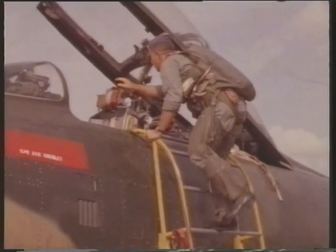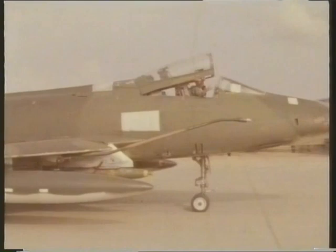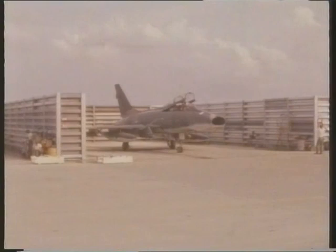The clock moves on to Korea in 1968, where North American F-100 Super Sabres, designed 17 years earlier, leave their protective revetments on an attack mission with GP bombs. The F-100 was one of the rare aircraft equally good at fighting or attack.